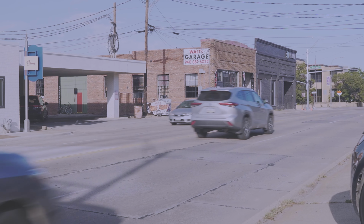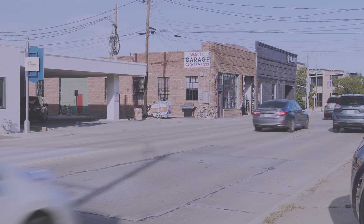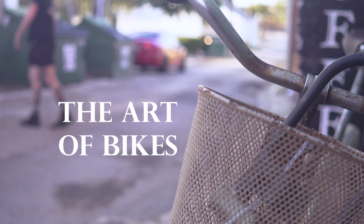Everybody keeps asking me if I'm gonna restore this bike. Yeah, that's the last thing I would want to do. This bike right here, the layers, it tells a story.